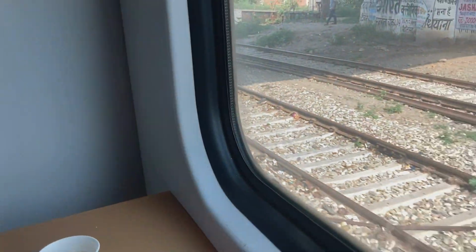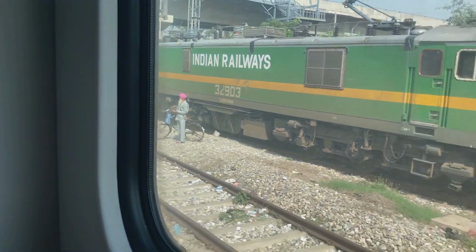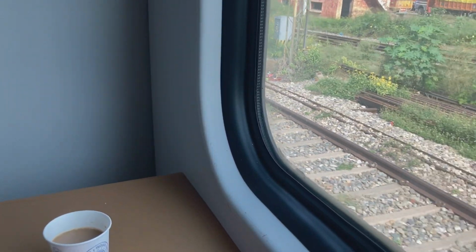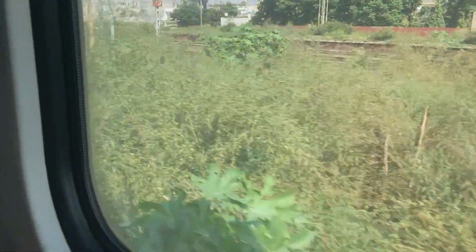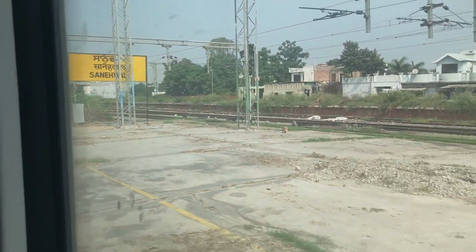Breakfast. It's 9:20 a.m. and we will reach Delhi by 4:20 p.m. and after that I have to go to my relative's house, and I will reach the relative's house by 6 p.m. because I have to travel by metro in Delhi. So after that I have to sleep there, and tomorrow I have some work in Delhi, so we will do that work and then we will come home to Ludhiana. So let's have breakfast. We have reached Sanewal now.